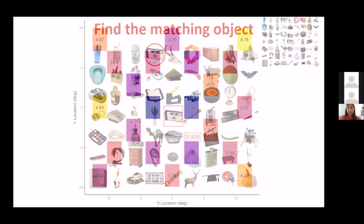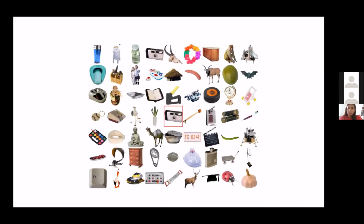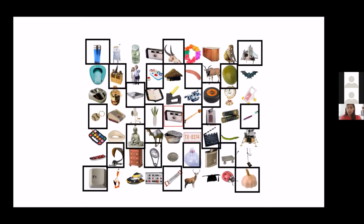So we move on to the results now. I'm just going to spend a few moments explaining this chart. If we have a look again at the original array that I showed you, as I mentioned, 22 trials were presented for each participant, and the same locations were tested for each participant. So these are the 22 locations that were tested for each participant. So each participant had to find the images that were situated in these locations.